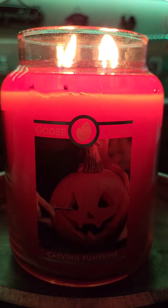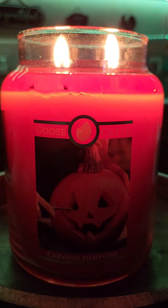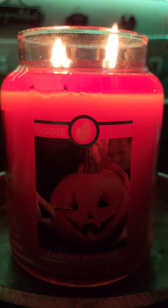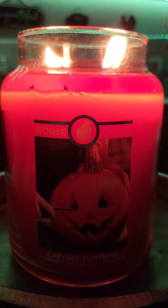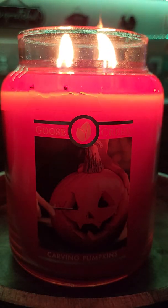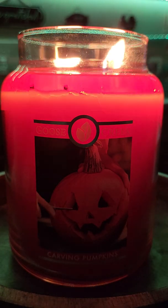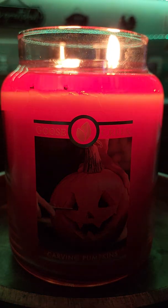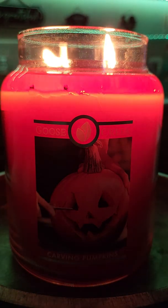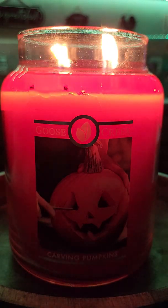It's very strange. But the woods and the vanilla are definitely at the base of this candle. The vanilla is not super prominent, but it is there, and it adds this really nice smoothness to the base of the overall scent profile. It really does help with that pumpkin. It kind of adds this softness to it, and I really do like that. With all that said, this candle is fantastic.